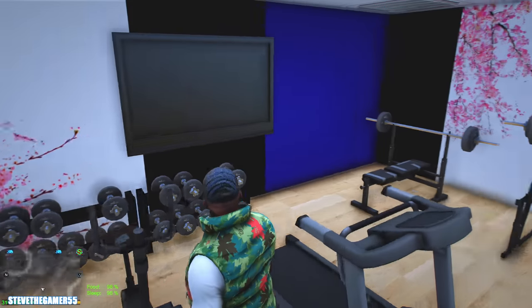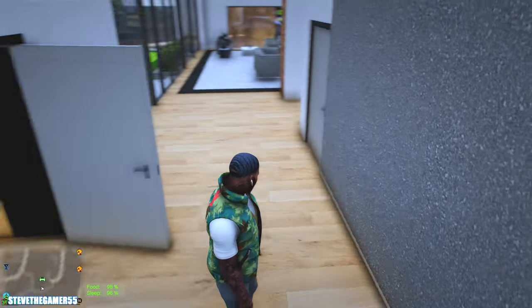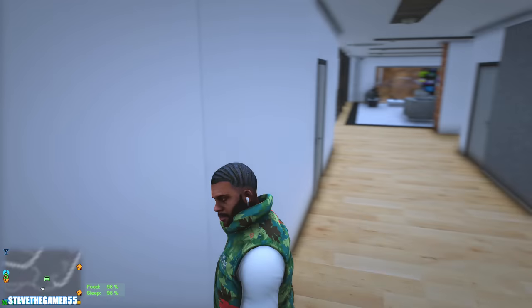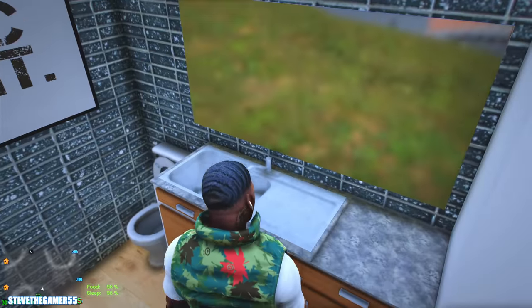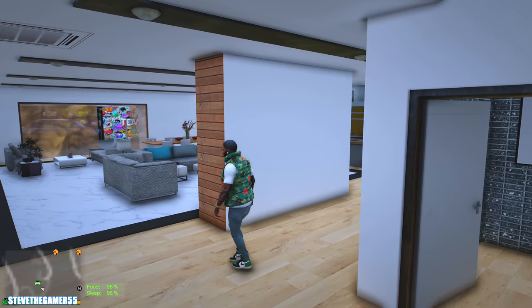I missed this gem. I'm surprised I didn't come in here. I guess I missed this door. Yeah, this door was on the side. All right. We went down this way already. And let's see, what's over here? Okay, so this is a half. Oh, and actually, yeah, this is definitely a half bathroom. Can't take a shower or anything.